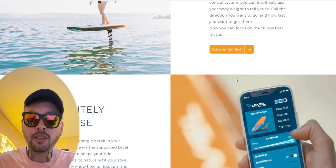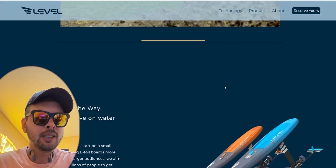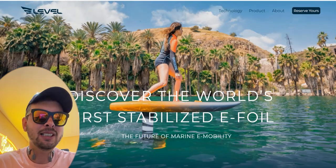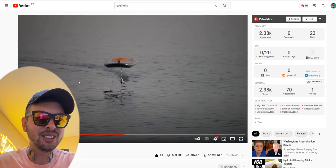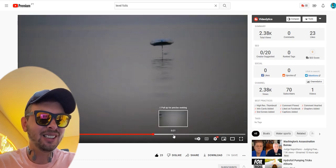Sounds very exciting. I think it's an Israeli company. I talked to them a few times, but I'm not sure when this actually comes to the market, but this is something to look out for. Very exciting product. A board that can ride itself. Look at this. This is really cool and amazing. Unmanned flight in hydrofoils.